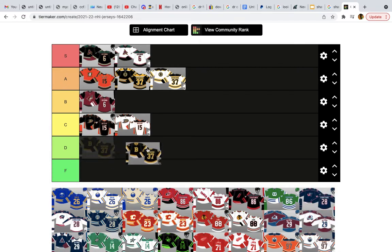The throwback kind of alternate I'd put in C. It's very basic. It definitely has a vintage look, but just the yellow B is super simple, and the striping's just kind of basic. So I'd say C for the alternate.